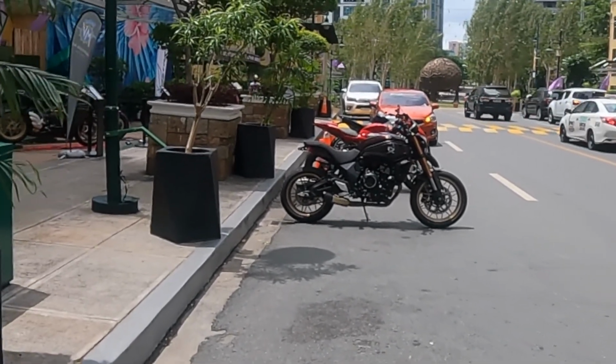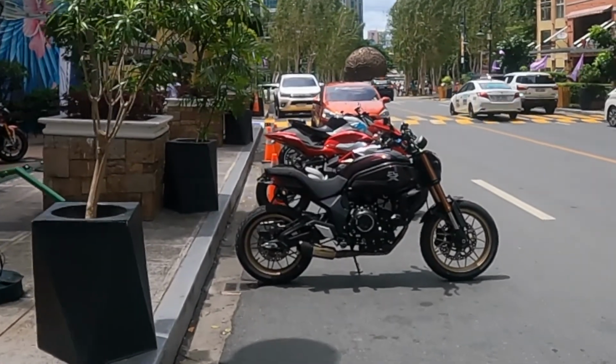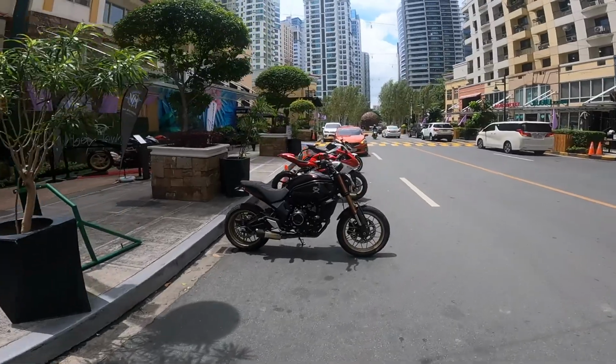Behind it is an F3, and I'm not sure what that is. That's probably an NK. It's an NK, a CF Moto NK 400.